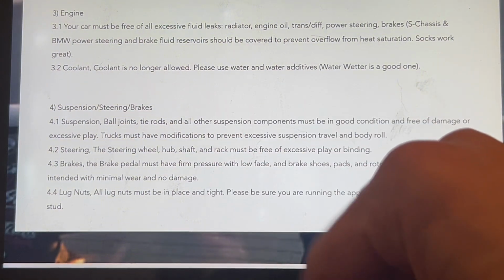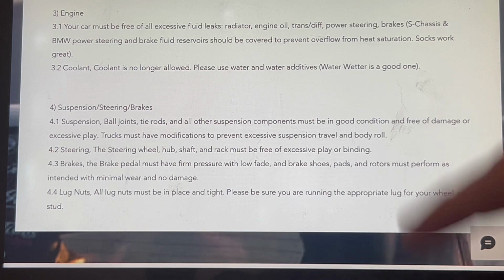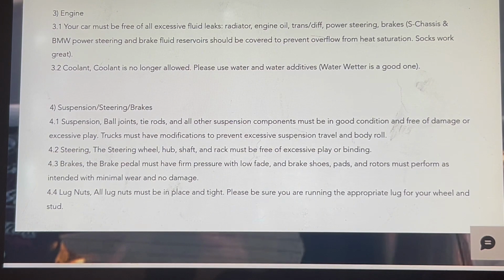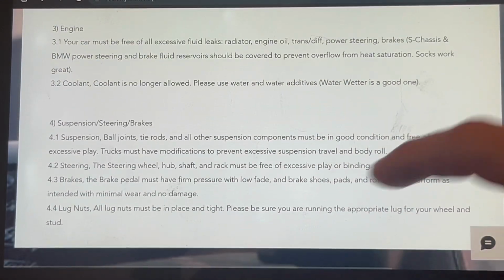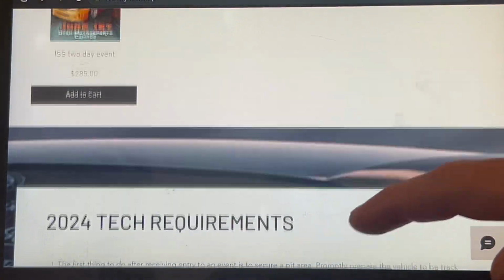Lastly, it goes over suspension. You can't have any loose suspension, excessive play in your ball joints, steering, along with your brakes must be firm with low fade. Brake shoes, pads, rotors must perform as intended with minimal wear and no damage. And then lastly, it is saying lug nuts. All lug nuts must be in place and tight. Please be sure you are running the appropriate lug for your wheel and stud. So, must have all your lug nuts, and that is all their requirements. So not a whole lot.